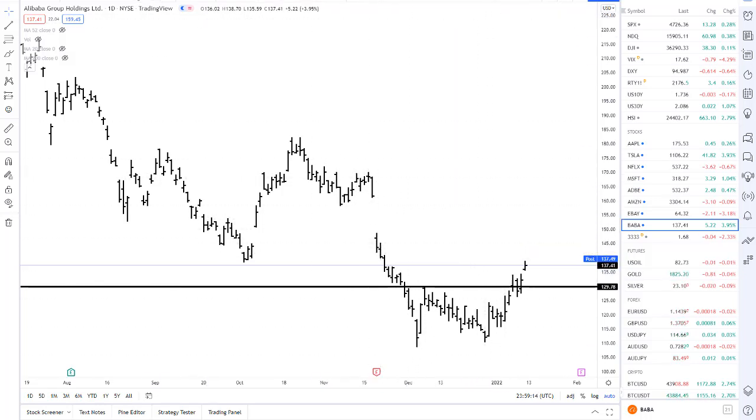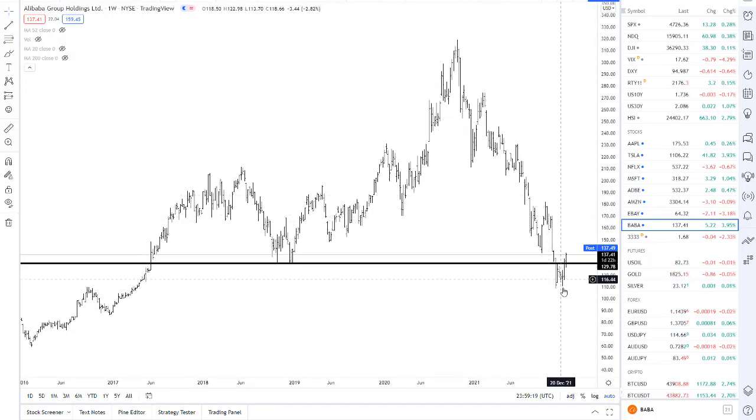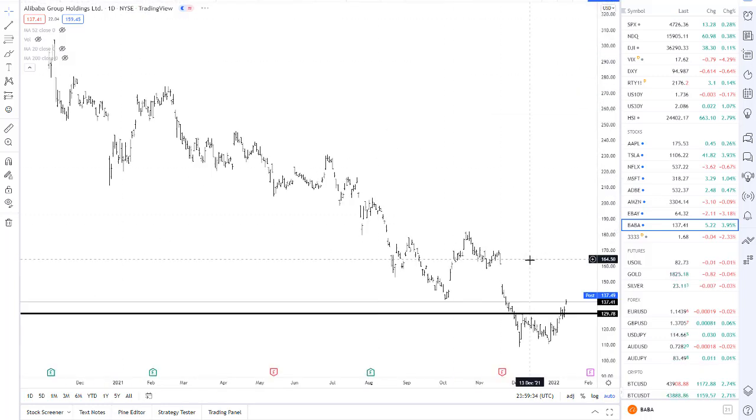If I go to my weekly chart, the market does this, flushes down, does not much. It doesn't do much, and then we get a reversal. Okay, so that's what I'm looking at when it comes to the good old Alibaba on that chart.